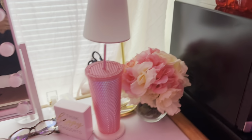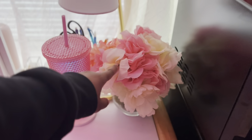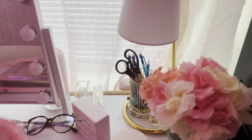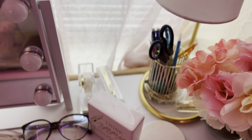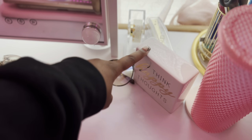And then I made this. Everything is from Dollar Tree. My cup is from Five Below. And then all of that, all of the desk supplies and stuff is from Amazon. And this is from Target. This is from At Home, I think.